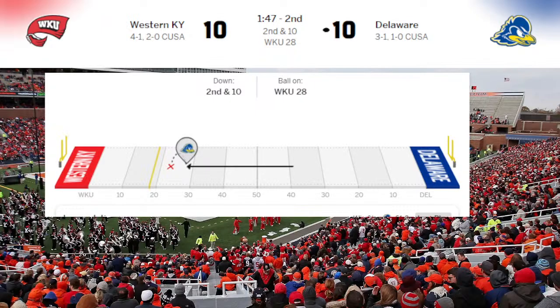And now the Hens have it in Western Kentucky territory at the 43. Minicucci had some pressure in his face, but hung in there just long enough for Kelly to work himself across. Going quickly. Delaware, Minicucci again, sideline this time, spins it, back shoulder of the boy was held up. That's a flag on Western Kentucky. And Delaware moving the football with 1:29.